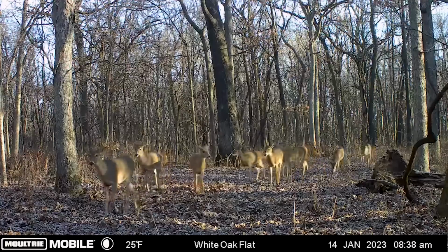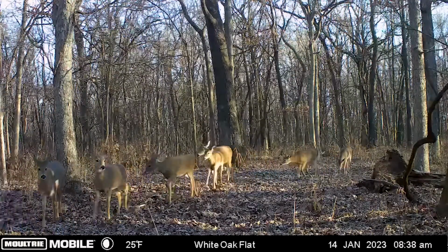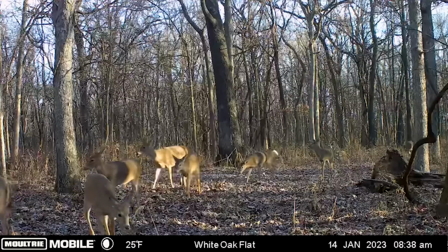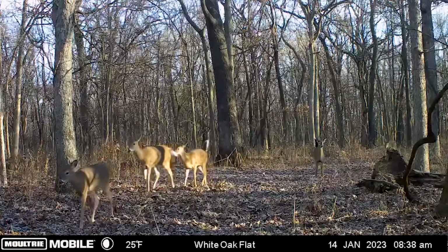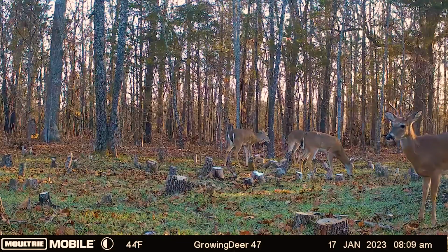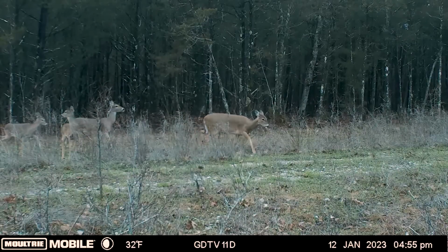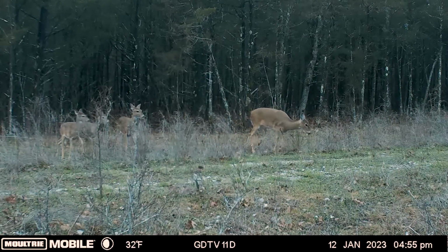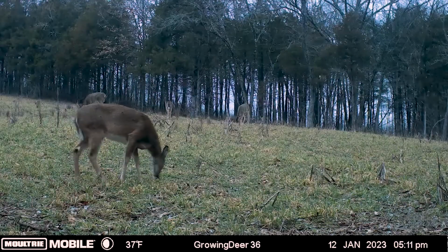Another thing I'm looking for, I'm using the trail cameras to evaluate our herd health. Looking at does and bucks, looking to see how their body weights are doing, how many deer are coming in and feeding on food plots. You know, do we have too many does now that season's ended? Acorns are getting cleaned up and they're starting to come into food plots.